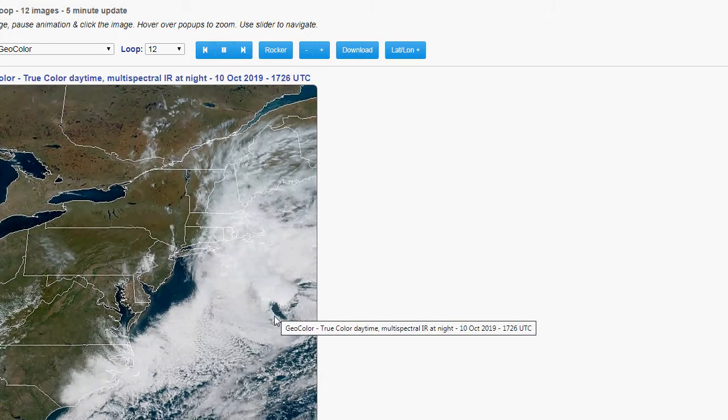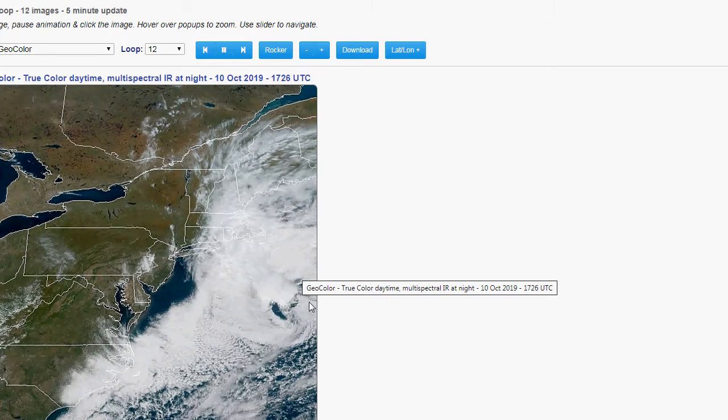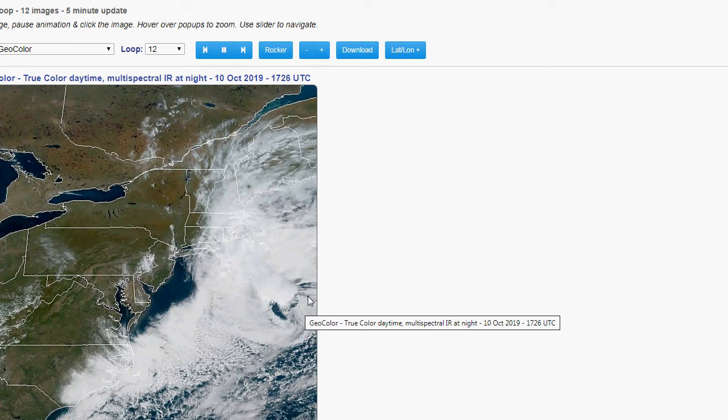Look at the eye, look at the circulation. It appears to be moving this way. So the models say it's going to stop moving and it's gonna sit there and loop around. That's what the models say. But it looks to me like it's trying to move away. And it would be nice if it would move away, because then we could get into some of this really beautiful weather off to our west that New Jersey's been having lately.